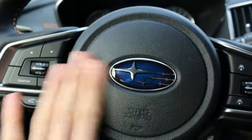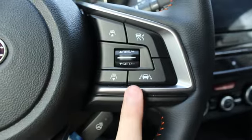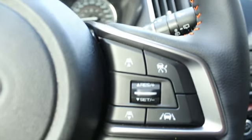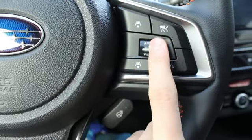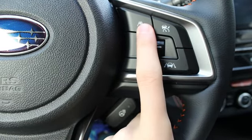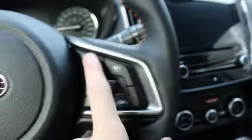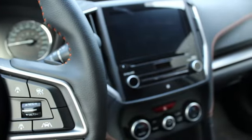You've got the big Subaru logo in there. And then you've got various things for the lane departure system, which you have the same thing in the Porsche as well. And the cruise control, where you can set to what speed you want and stuff like that. And you can also change the CD mixer by pressing these two buttons to choose which CD that you want to play from the car.